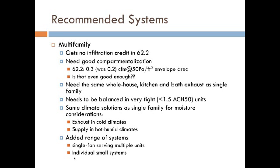In terms of whole house ventilation and kitchen and bathroom exhaust, it's basically the same as single family. The requirements are the same. Normally the airflows will be smaller because each unit is smaller, and it's done on a unit by unit basis. So we talk about smaller fans and less airflow, but generally the whole house thing is the same. The kitchen and bath exhaust are the same airflow as a single family. In other words, you still need 100 CFM in your range hood or 50 CFM from the bathroom.